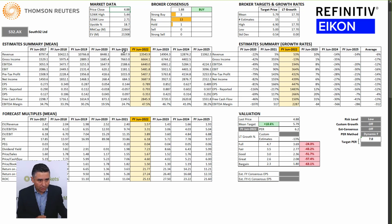So you can see, obviously, these are historical. They're not estimates. They've actually occurred. But these ones here from FY22, which is obviously still going, will finish at June 30. And then beyond are all estimates for what S32 is going to do. I'd like to look in this line here next and check out whether they've got really lofty estimates or very bearish estimates. And these ones are quite bearish because I think most brokers are expecting at some stage this commodity cycle will run its course and commodity prices will be lower in the future.